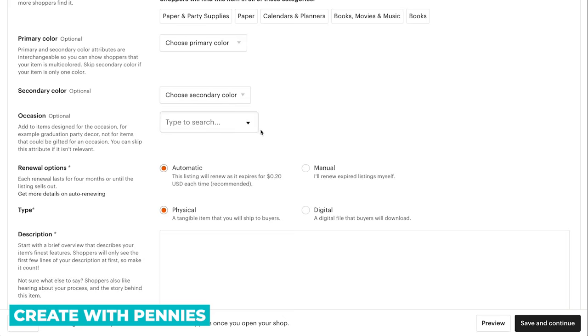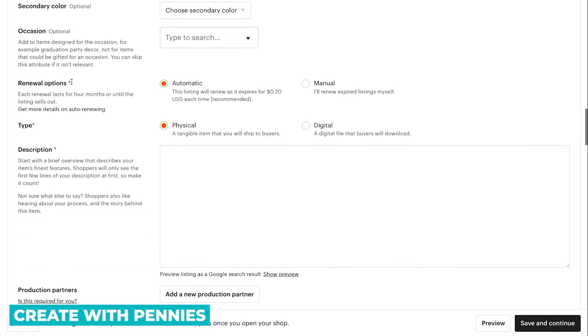So that's always good. Down here, next you have something that is required, and that is renewal options. Every listing on Etsy is going to last 4 months or until you've sold that listing out. With digital listings, you can put a huge quantity, so you might not ever sell out. But if you have one of something, you could sell out the first day.